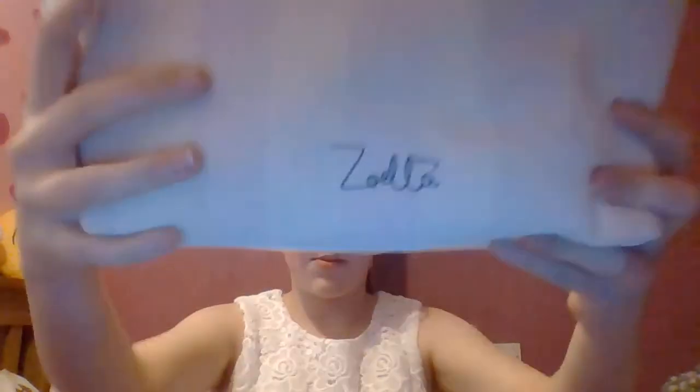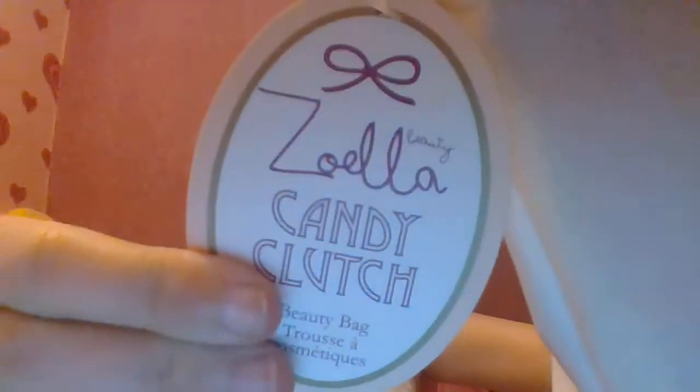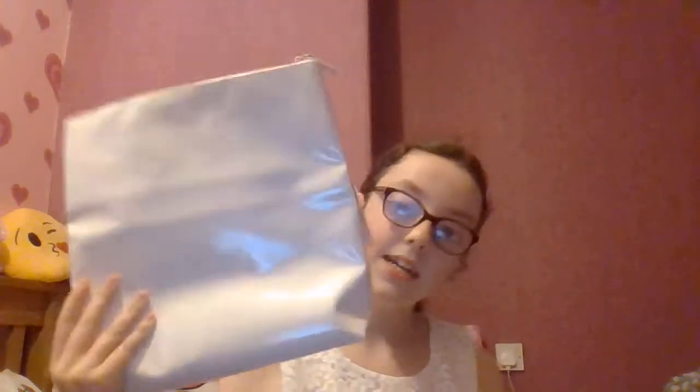I have obviously the two makeup bags. The one that I just showed you now is my second favourite. But this is my absolute favourite because it's a Zoella Beauty Candy Clutch Beauty Bag. I'm not too sure how much this is because I got it for Christmas. But on this side, I've got a bit of a lipstick mark there. But on this side, it's also got a Z on it, and then at the bottom of this side, it says Zoella. And I love it.